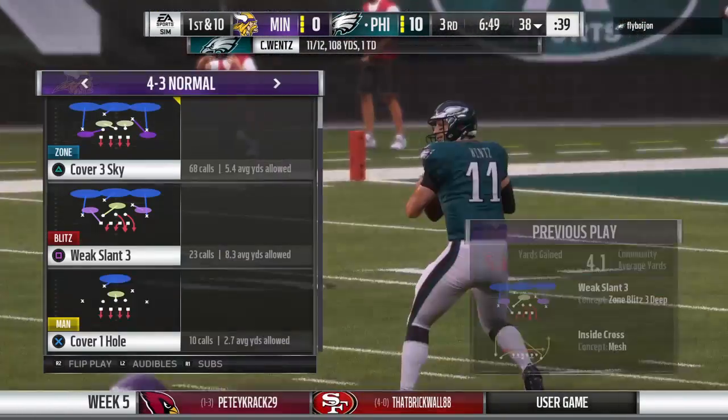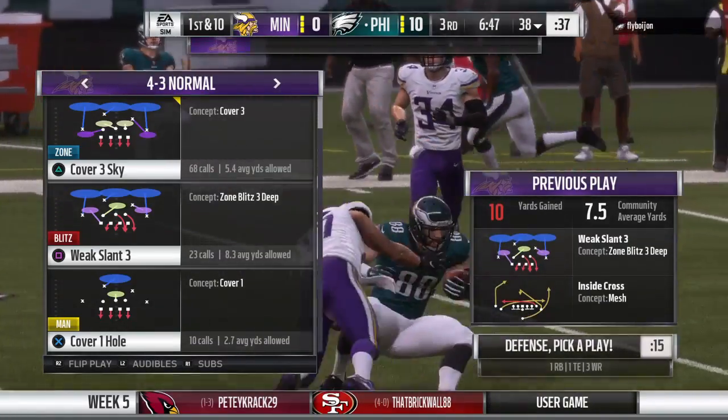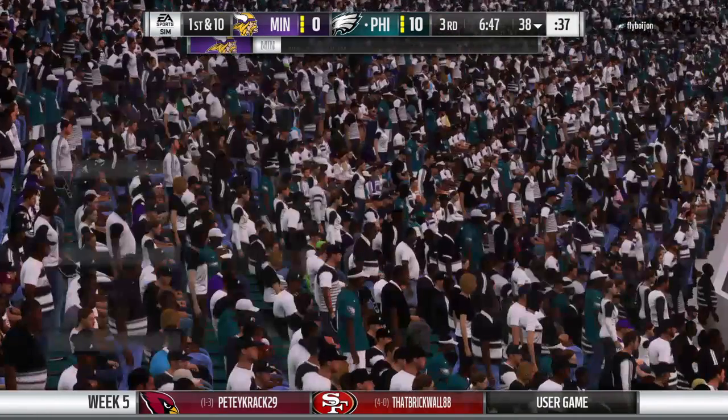Looking middle, and that's complete. It'll be a gain of 10 to start the drive out, and by a few inches, that'll be a first down.